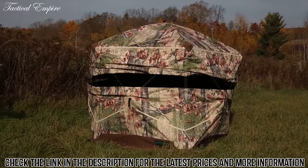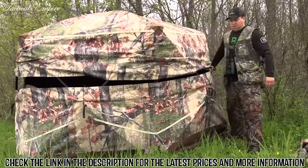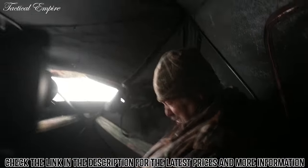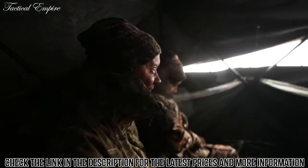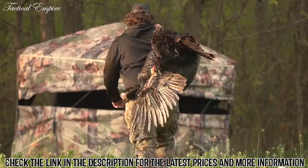The Ox 5 stands 72 inches tall and has a footprint of over 41 square feet. The huge interior provides more room for gear and comfortable group hunting. Get all the room and features you need for your next hunt and go big with Ox 5 from Barronett Blinds.